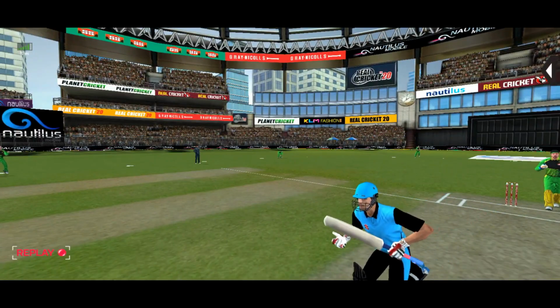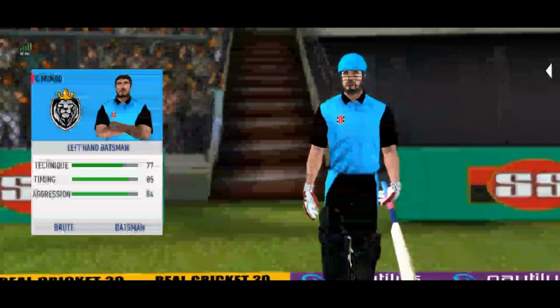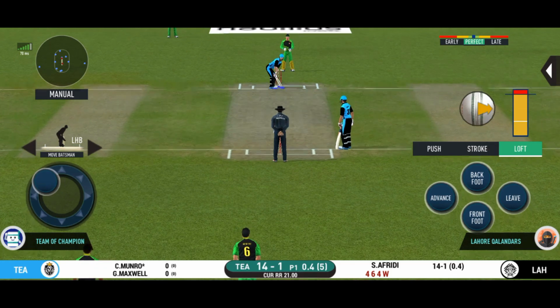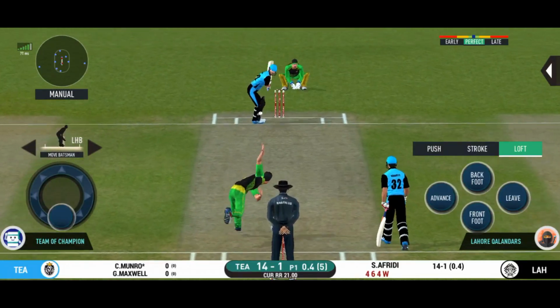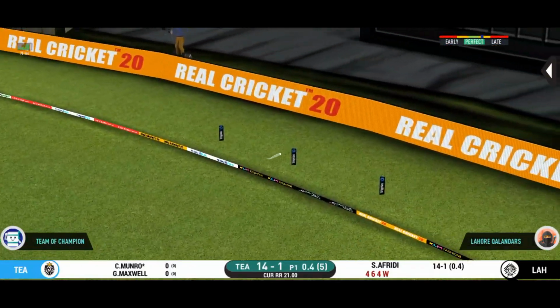Not a good shot. The field was set up for that and the batsman fell right into the trap. Batsman getting ready to face his first ball. Glorious, absolutely glorious shot, and it runs away for 4.